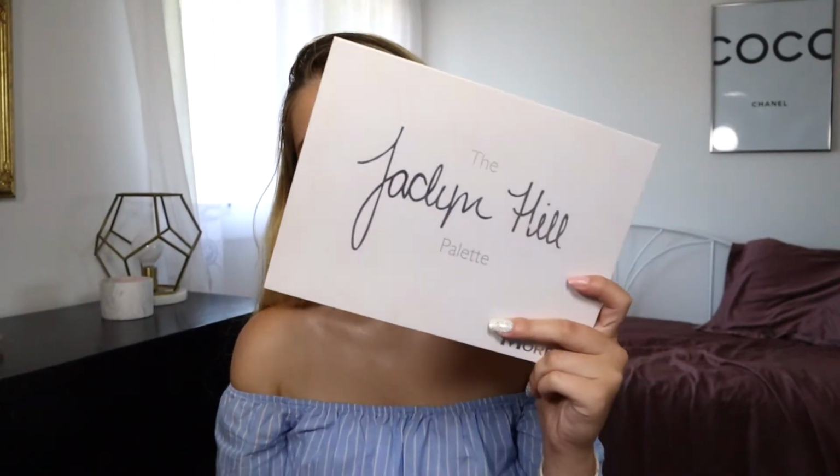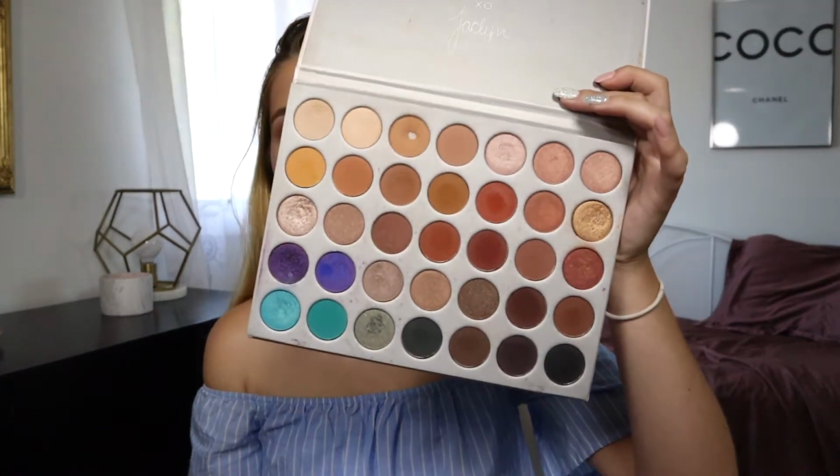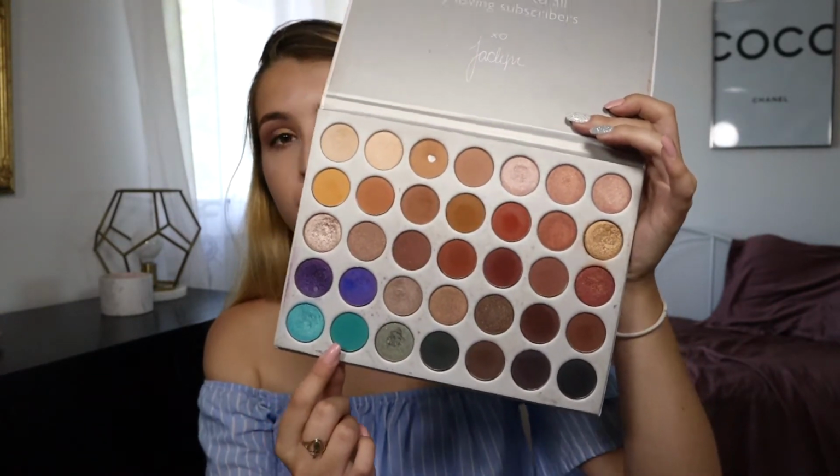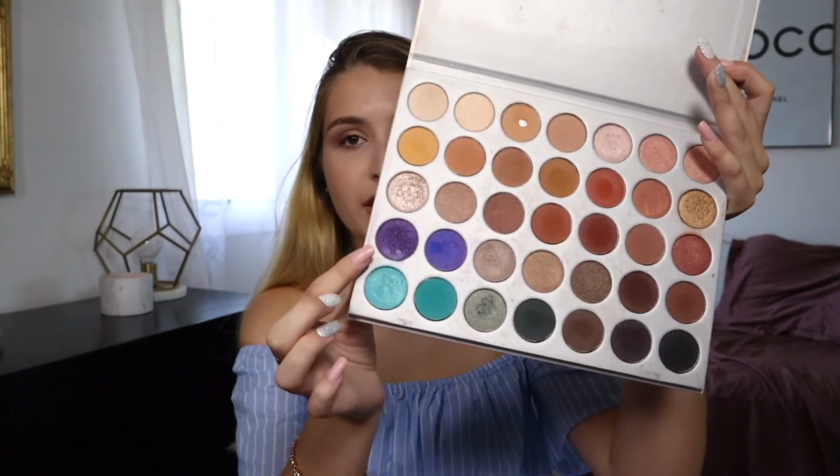To start, I want to start with eyeshadow because I have two items in this category. The first that I'm going to go with, I'm sure nobody's going to be surprised, is my Jaclyn Hill collab with Morphe. Love this palette so much, and I have a couple reasons why. My first reason is the shades in here. These two are always so good for a pop of color. Even these two above, this blue and then this purple.